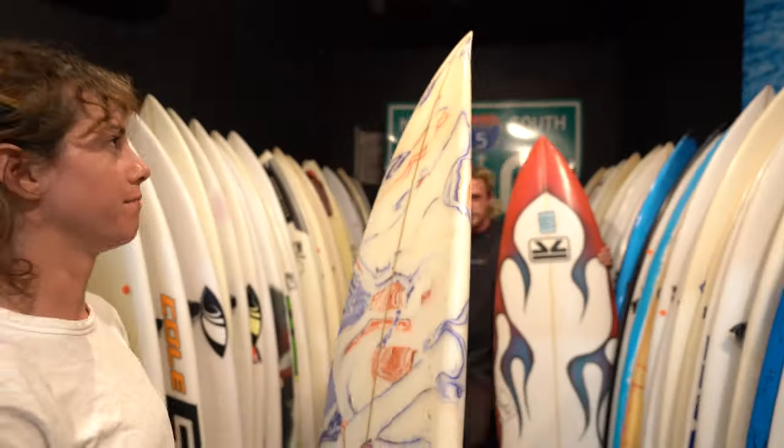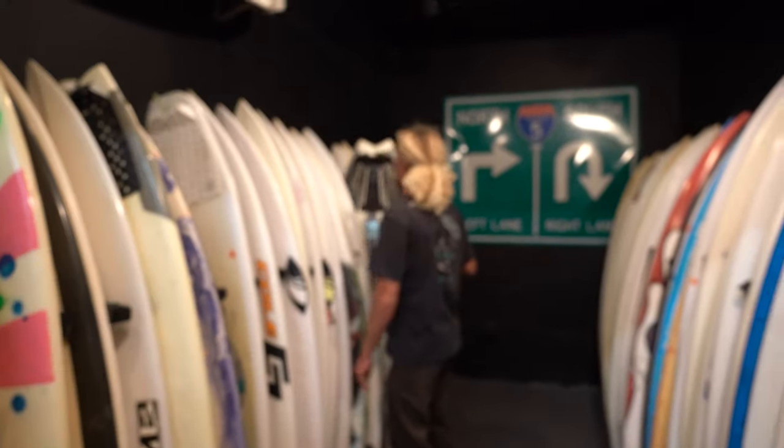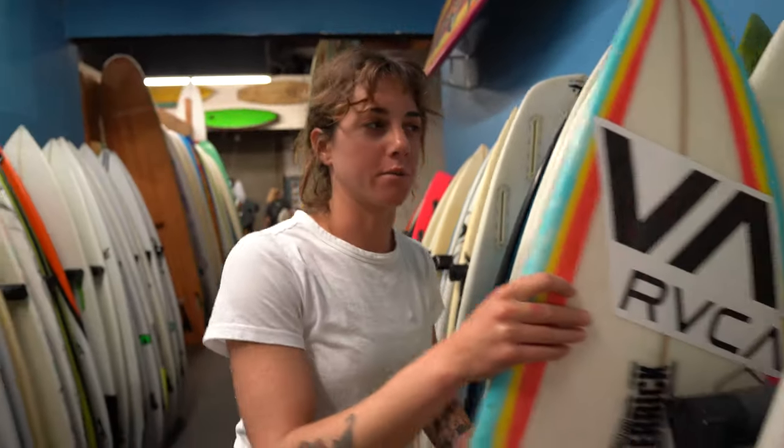What about this? More. I'm not usually a big fan of color on surfboards, but this looks cool. Good luck on your search. I feel like Kolton's gonna have way more luck than I am today.